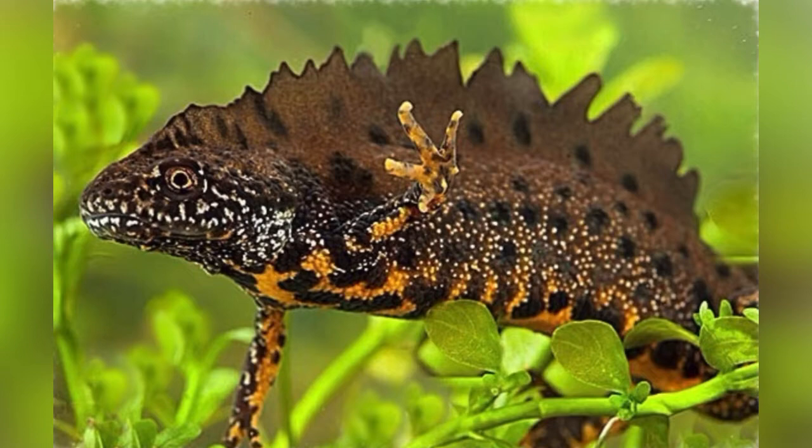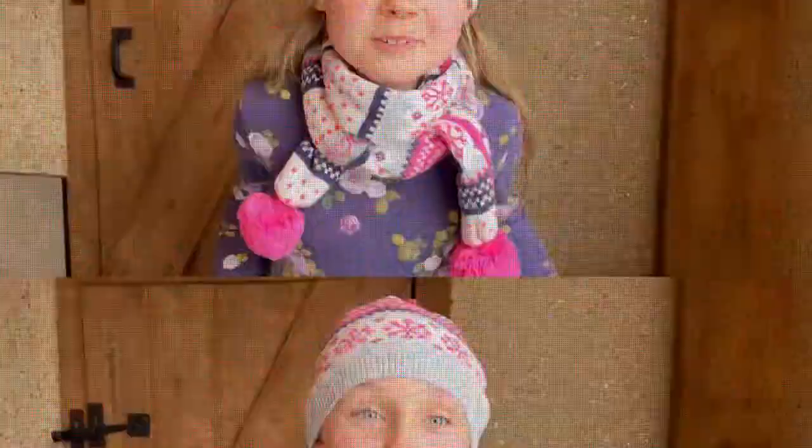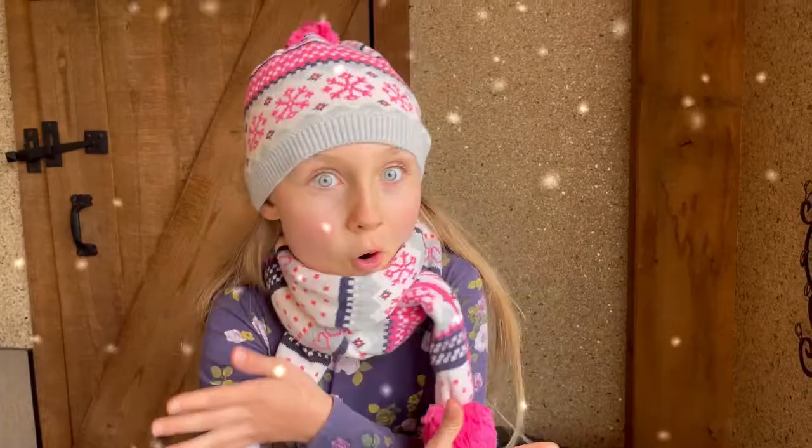Newts are cold-blooded amphibians. All amphibians are cold-blooded. What does cold-blooded mean? The temperature inside an amphibian changes to match the temperature outside. When the air is cold, amphibians are cold. When the air is hot, amphibians are hot.